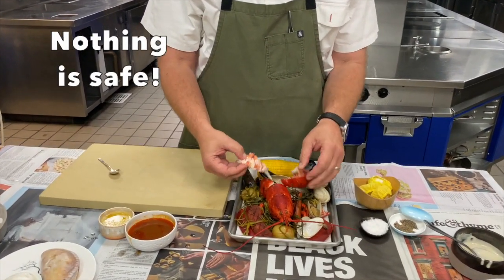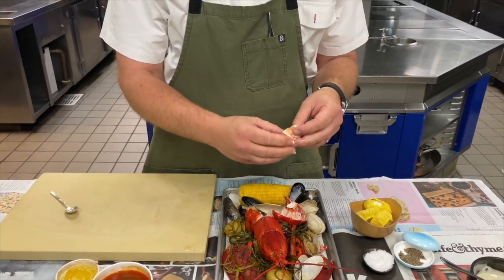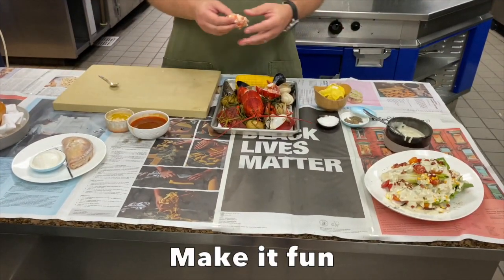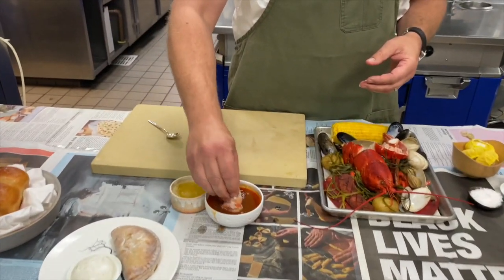And we're not gonna be dainty about this. There's no reason to be dainty. This is a shellfish boil. You should be eating this on the beach anyway. You probably don't even need forks and knives. Do what we did, lay some newspapers out on the dining room table. Or better yet, eat it outside.